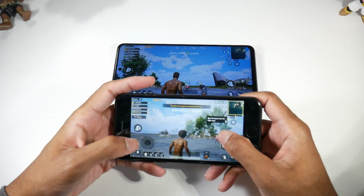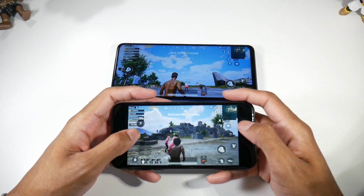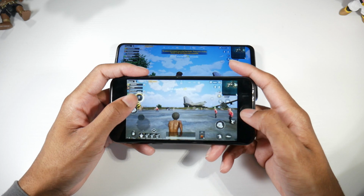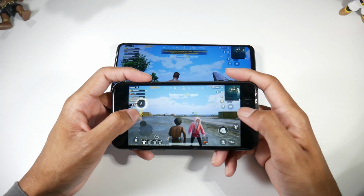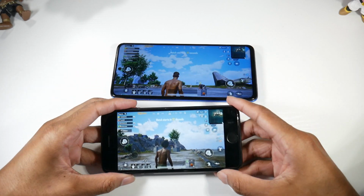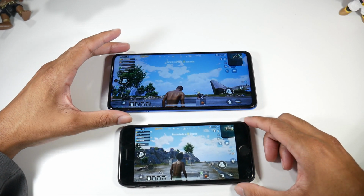But gaming on this phone is also very good as well. On the iPhone, I had zero issues with gaming performance. It does a really great job, extremely smooth. Both phones are fine when it comes to not overheating and stuff like that. So I was really happy with the performance on both of these phones.